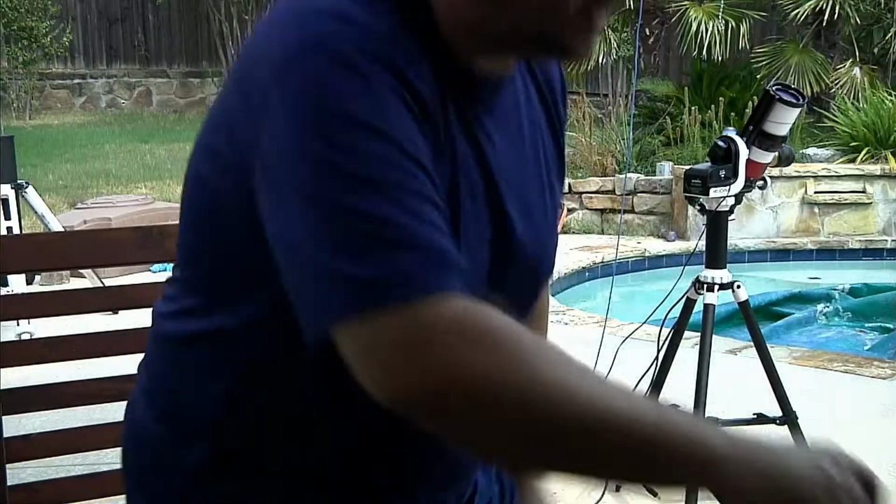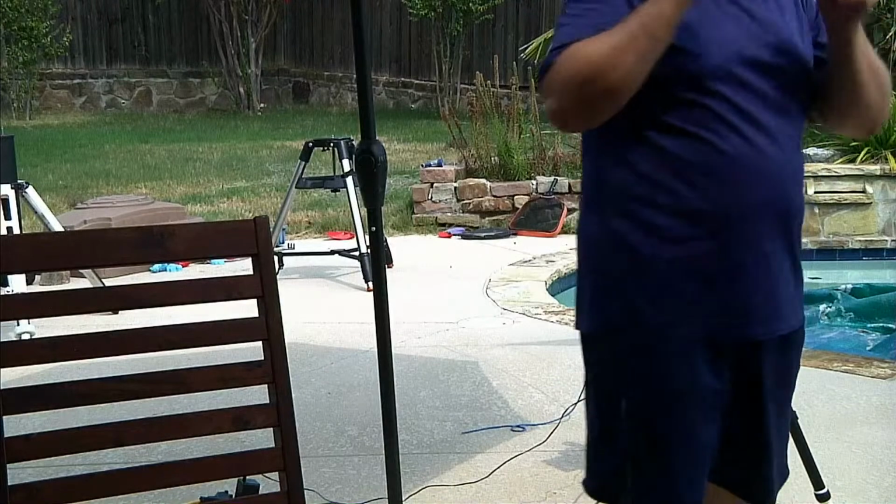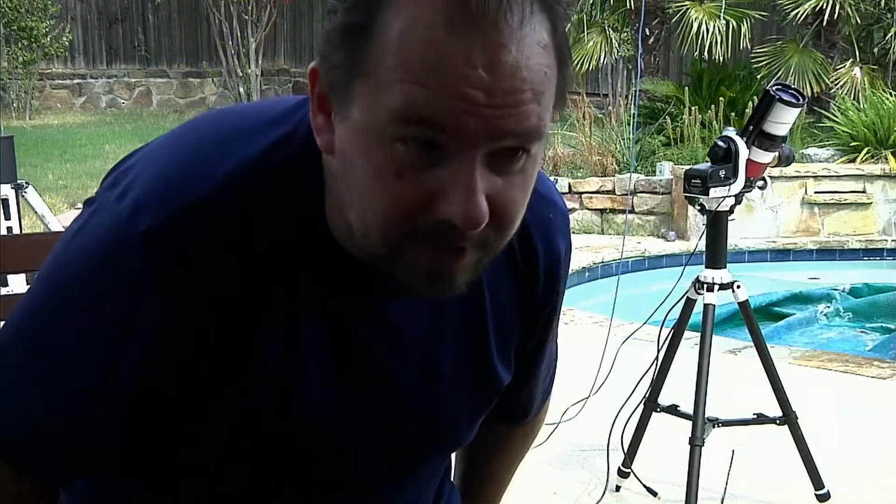The hydrogen alpha bandwidth is so narrow, and so little light actually gets through to the eyepiece, that clouds like this we just can't pierce. So instead, we have to play the waiting game. I'm going to take a quick look. Oh, here we go, something's coming out. Oh, cool. Well, that wasn't much of a wait.